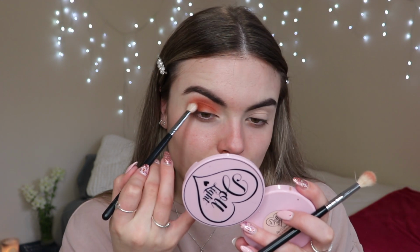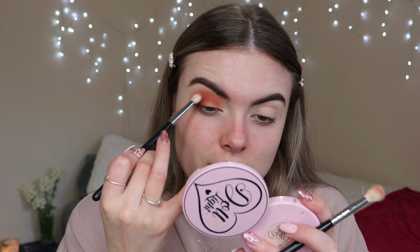Now, as you guys can see, it looks a little bit messy in this front part. Like I said before, it's going to be a really easy fix. I am just going to make sure that I do have enough pigmentation in this inner corner for it to really stand out once I cut the crease.